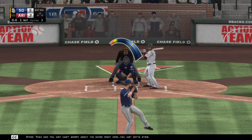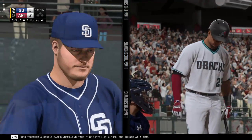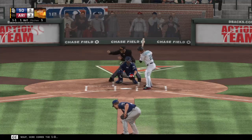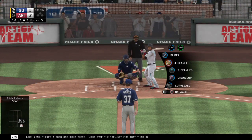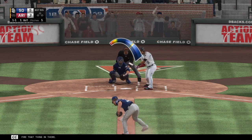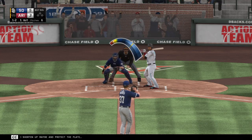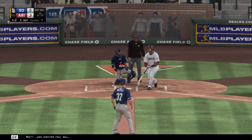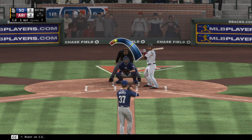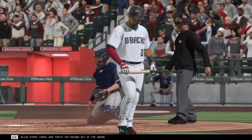Yeah, and you just can't worry about the score right here. You just got to be able to string together a couple of base runners and take it one pitch at a time, one runner at a time. Into his windup, here comes the 1-0. Inside corner, a ball and a strike. Yeah, there's a good one right there, right over the top. And just fire that thing in there. A little behind on that swing, and now he'll try to shorten up maybe and protect the plate. And another foul ball. Ready on 1 and 2. And here's a changeup in there for a called third strike, and that's the second out of the inning.